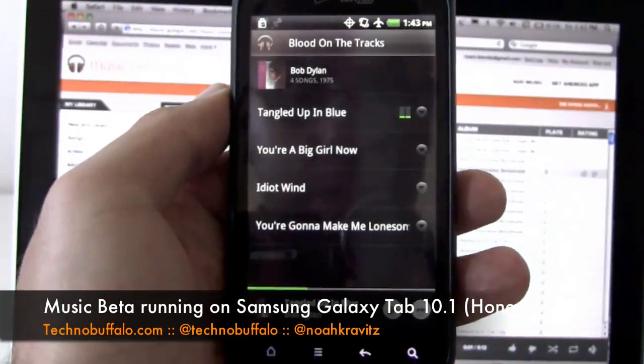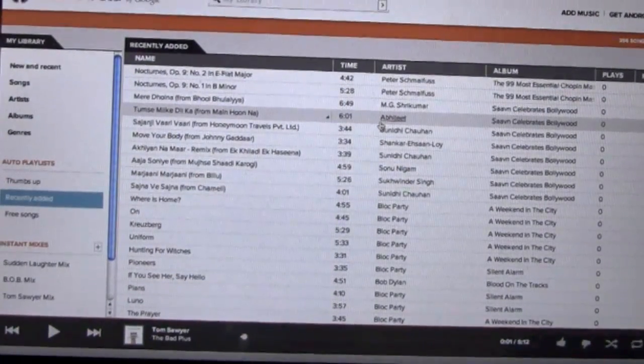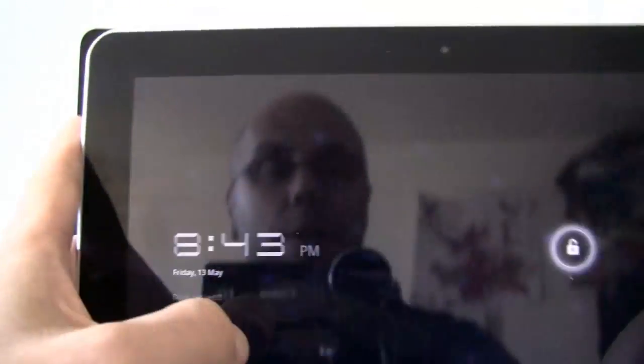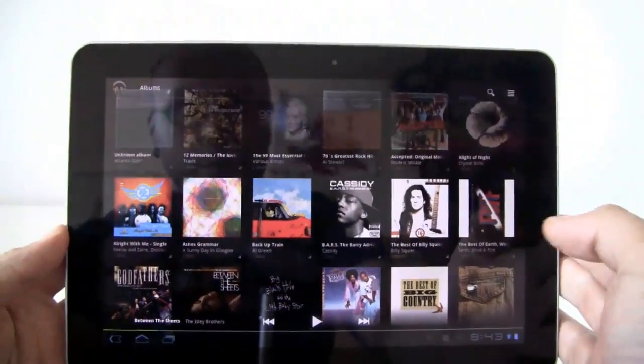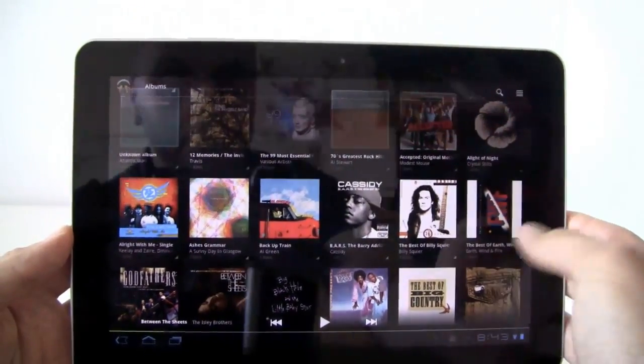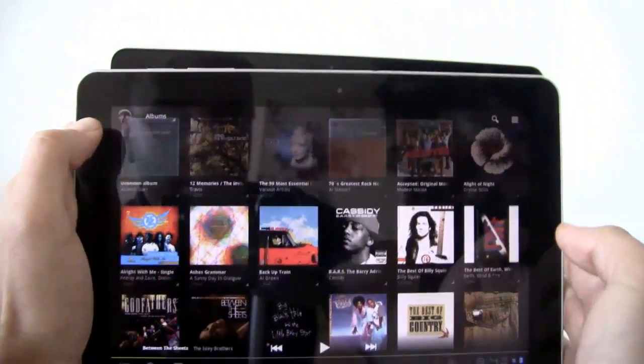The interface is pretty nice. It's clean. I'll show you the interface on a tablet as well. This is the Galaxy Tab 10.1 limited edition, the Google I/O edition, which I should point out, this is not the final software for this device, but it's been working pretty well. So in general, here's music. I already had music open earlier. So we'll go back a little bit, and on the tablet it looks really nice.